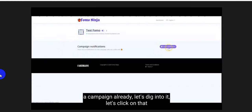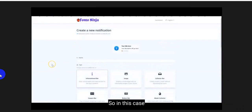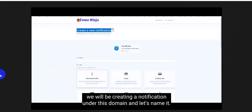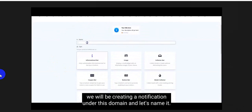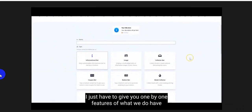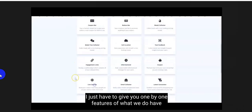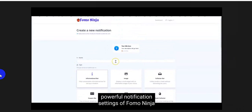Let's click on that and create a notification. I'll show you the notification and all the functions. So in this case, we will be creating a notification under this domain, and let's name it. But before we do that, let me give you one by one the features of what we do, as powerful notification settings of a page.